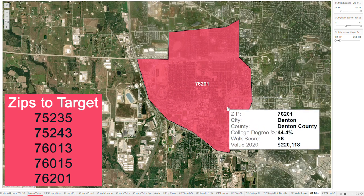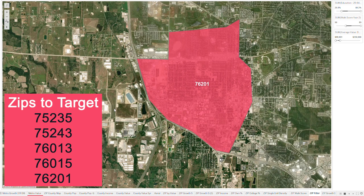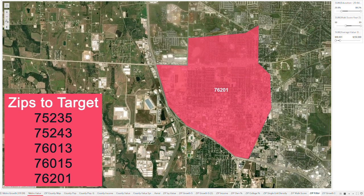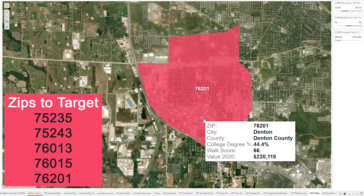Now, what I said before, Denton, you don't need to go very far to build a lot of new housing. So, just if you go a little bit this way, it's cornfields. Kind of might be a little riskier because of that, but some of these metrics look really strong. So maybe give 76201 a consideration.